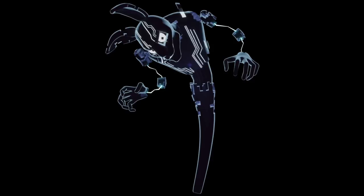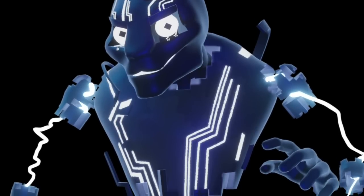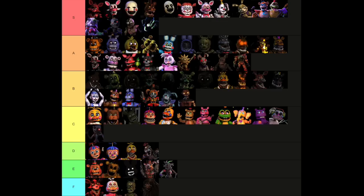The Entity. This guy is hard to talk about since we know almost nothing about him, so I can't rank him on storytelling. I have to do it purely on the way he looks. Thankfully, he looks awesome. This big grin is super scary and these scars look cool. I love the whole digital ghost concept. I hope we see him again. S tier. That's the list.